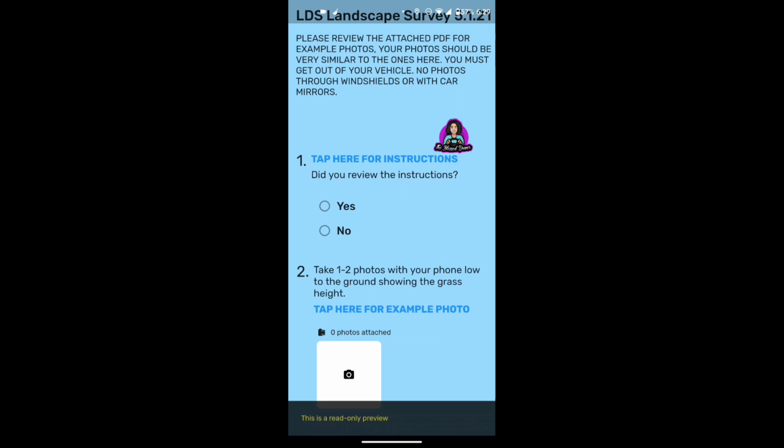So all you have to do is just click that open, and it's going to show you the requirements of what they're looking for. Make sure that whatever it is that you're doing, you do it exactly the way that they're asking you to, okay? Because if you don't, they may not end up compensating you for all the work that you've done.